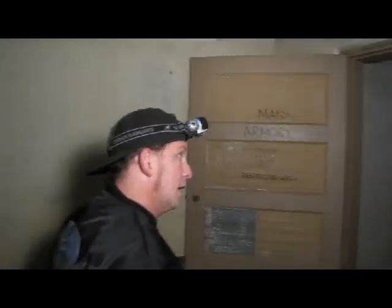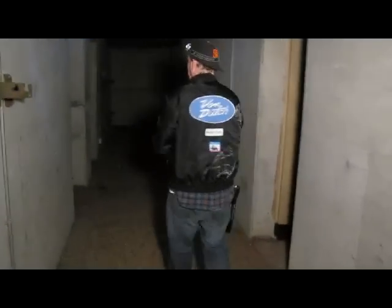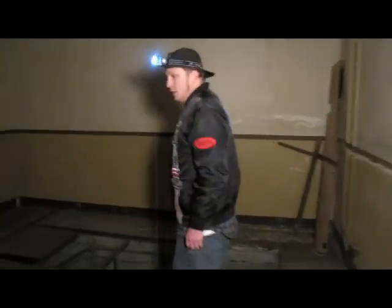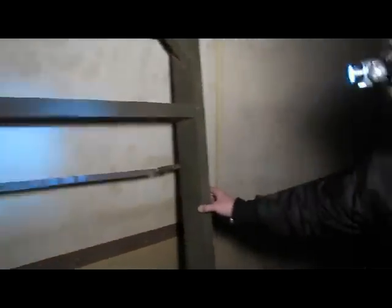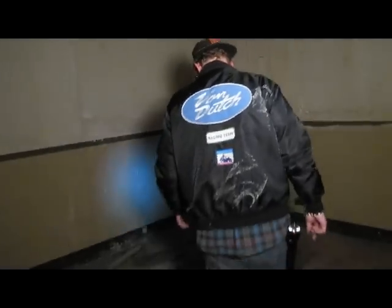So we're going to make our way out of the storeroom here. And there's the last two rooms on the left. Now we have a room here of unknown function. We have the remnants of the prison style metal bunk rack, minus the springs. We actually have, this is the original, looks like a wooden frame, sans the springs.